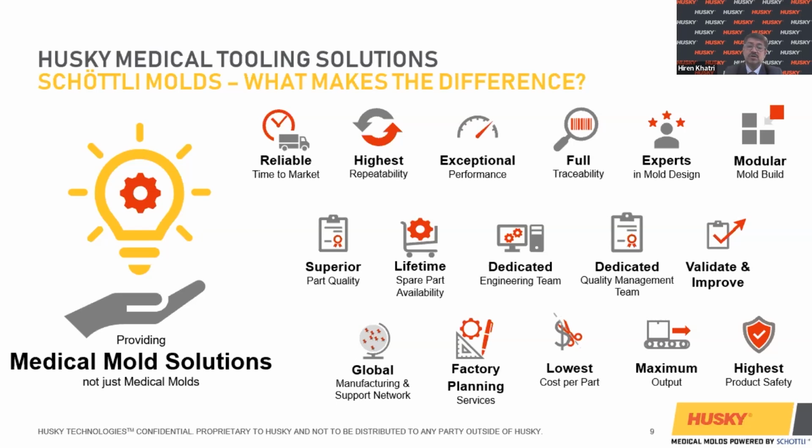Maximum output, top quality and superior concepts guarantee you an efficient and long-lasting solution you can count on. Global and local support of our customers during the entire lifetime of the equipment. Highest product safety and deep product understanding allow us to define the best suitable solution to produce your product.